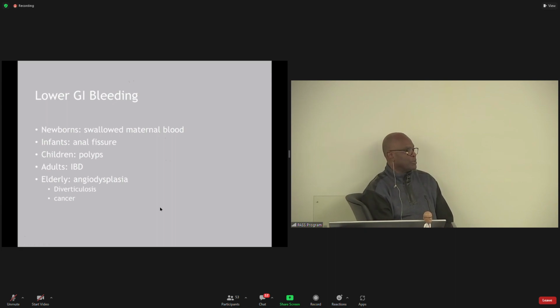Lower GI bleeding now. Newborns still swallow maternal blood, it just made it down to the other end. So again, dipstick, check the APT test. Does he go with F? Scope the child. Negative, do nothing.